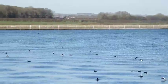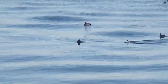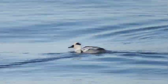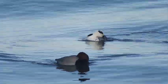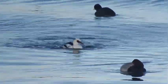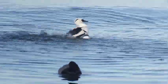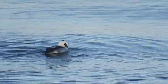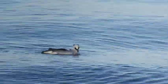Look, there he goes. Look. What's he doing? He's just doing a little, like he was being chased by something. Oh, he is stunning. Look at him having a wash, Rhymes. Thea? Having a good wash, look. Can we go and play? Yes, if you're happy with your views of the Smew. And he's new, because it's views of a Smew.